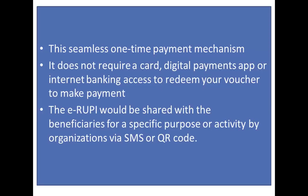Now, this is a seamless one-time payment system. One-time payment system in the sense that once e-RUPI is used, you cannot repeatedly use that e-RUPI for further transactions. So it is for one-time transactions. It's a one-time payment mechanism. One e-RUPI cannot be repeatedly used.